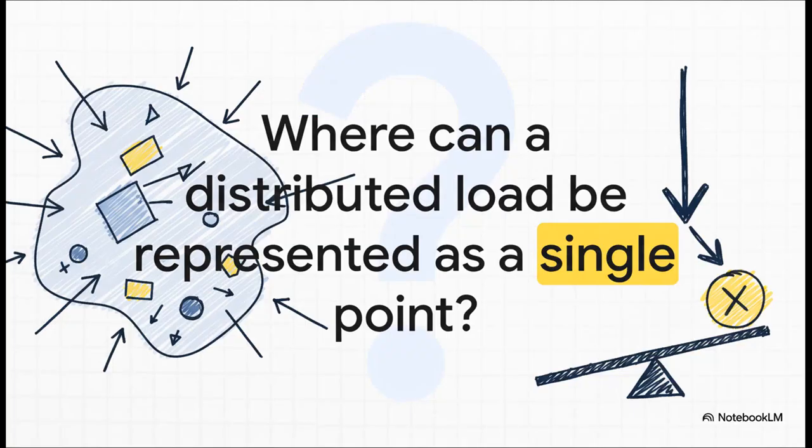And that brings us to the million-dollar question. To do any useful math with these messy, spread-out forces, you absolutely have to simplify them. You need to find one single spot where you can pretend the entire force is concentrated. Finding this one magic point is the key that unlocks all the other calculations that keep our buildings and bridges standing. But where is it?